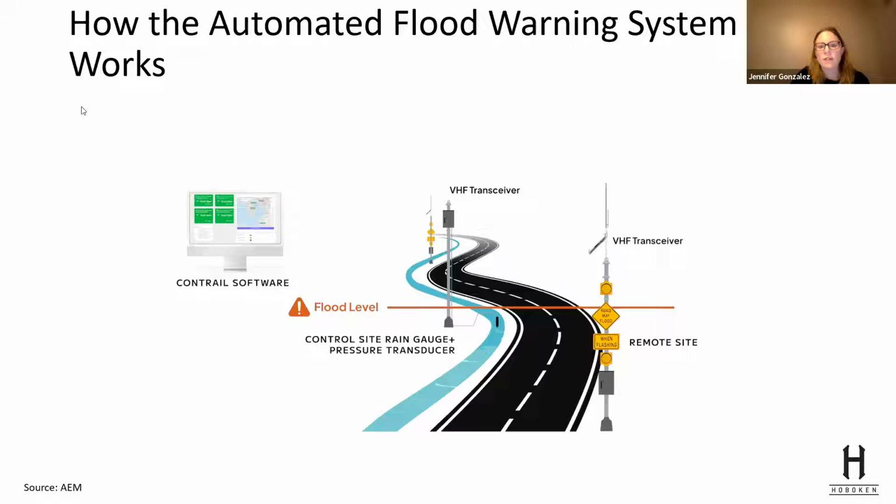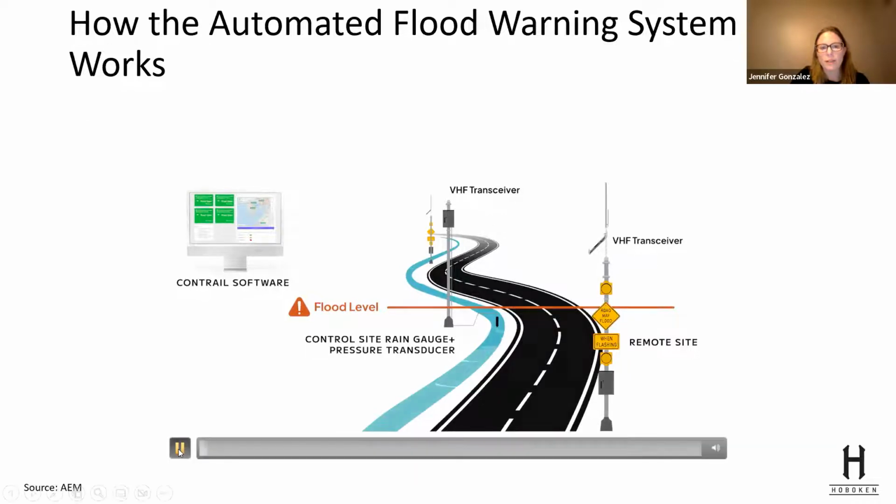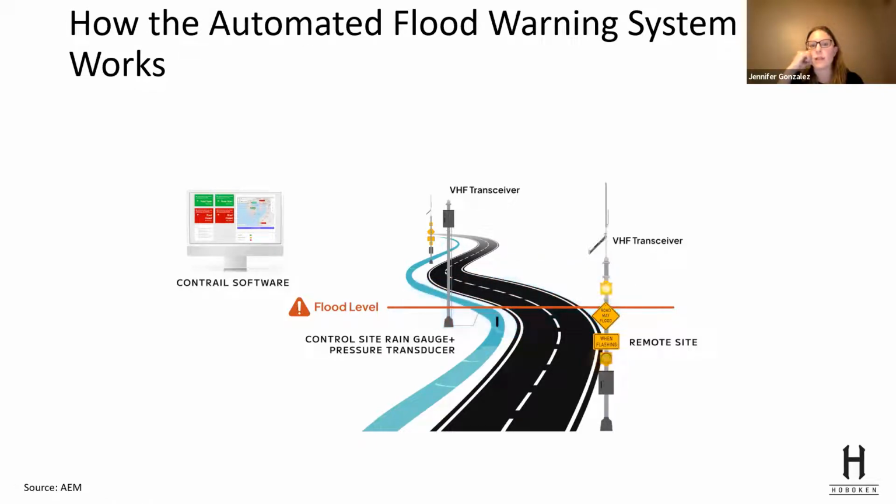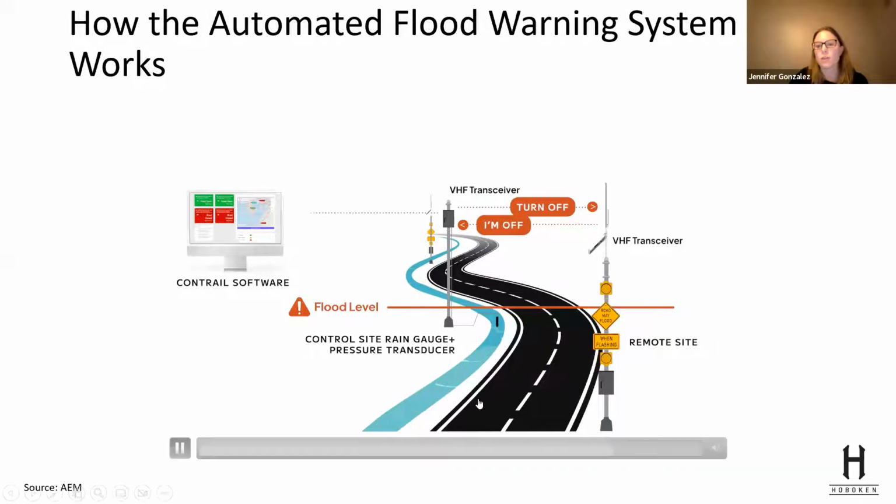So you'll see in this diagram how the system works. I'm hoping that this video goes. So you can see that as the water is surpassing the roadway and the water is over the roadway, the receiver gets a signal, turns on, notifies these flashing beacons that the road is flooded. And then this Contrail software, that's the live software that our emergency management personnel can see, can see the flooding in real time. And that will alert the barricade to go down. This image is really showing the signage, not the barricade itself, but both the flashing signage will come on and then the barricade will go down.